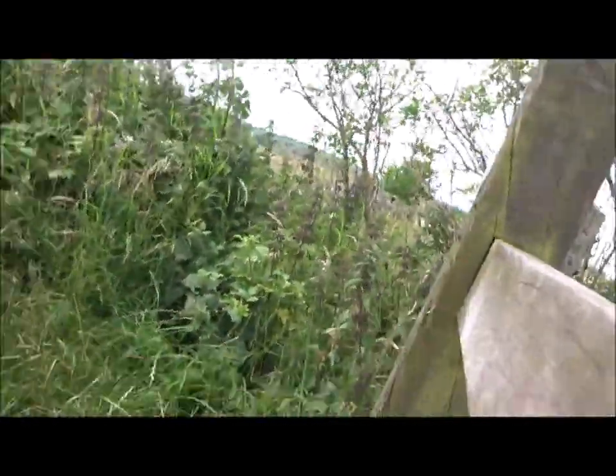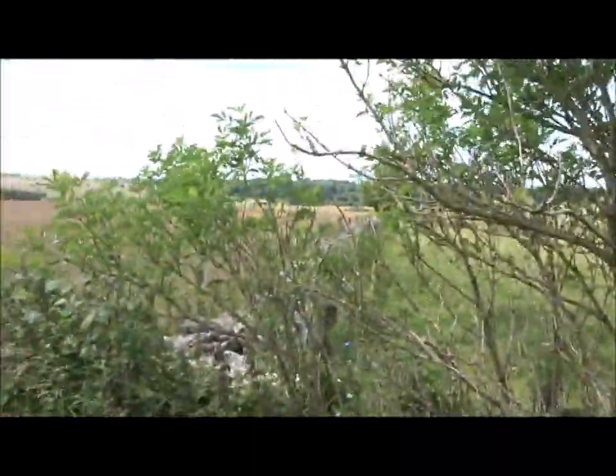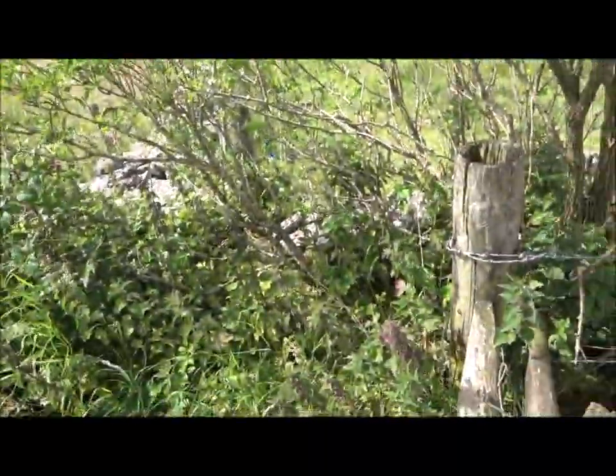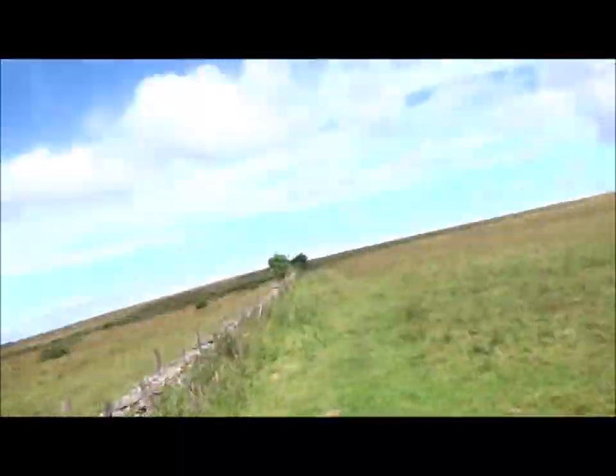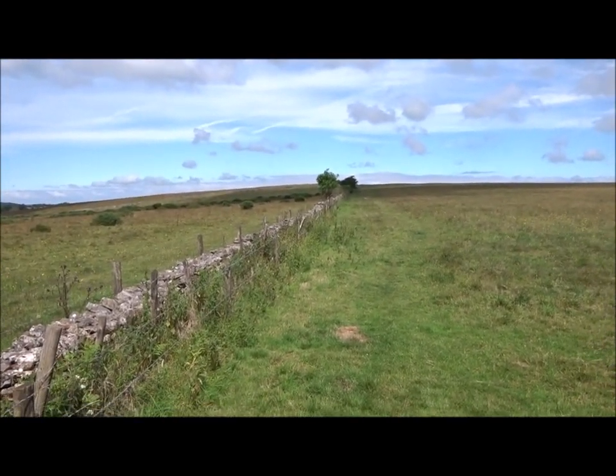And it might be wet, I'm not sure. Let's get up anyway. 1, 2, 3. Up! Now, there's a small track. It is used by locals. This is Sheila on one of her Somerset walks.